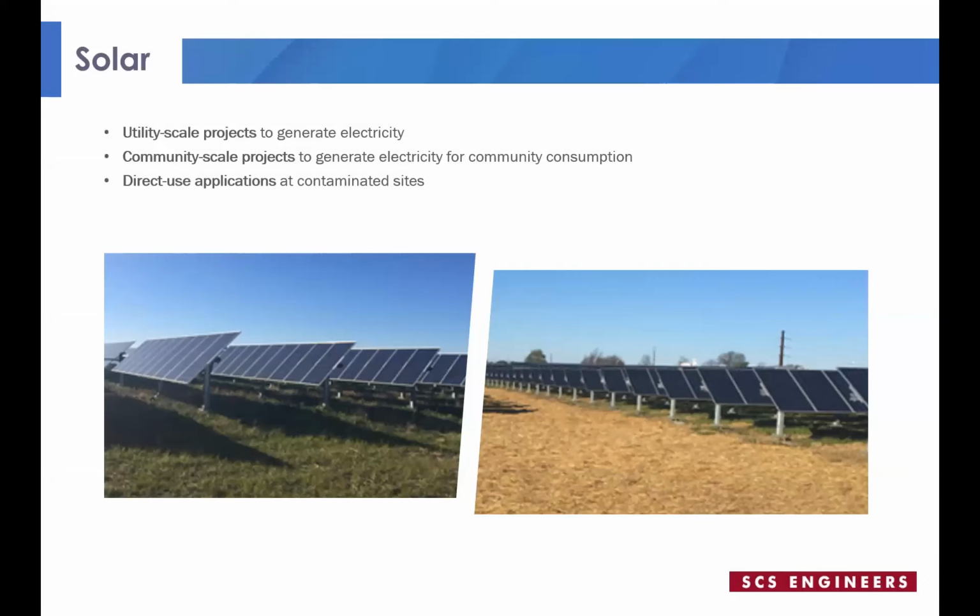So solar can be any one of three different types. You can have the utility solar projects. That's where the energy is going into the system and gets distributed widely amongst different users. You can have community scale projects where the electricity is actually being used by the community. And I know one of the folks up here will talk about that a little bit more. And then we have direct use applications where a solar project can actually feed technology or different types of work on a particular site.